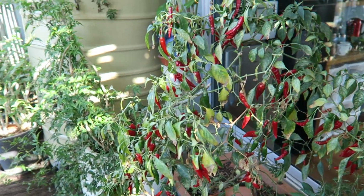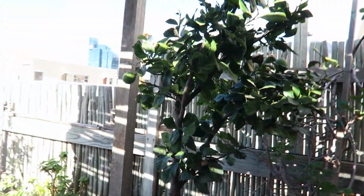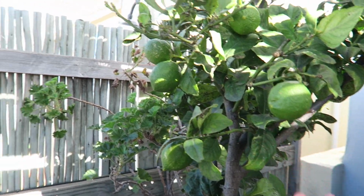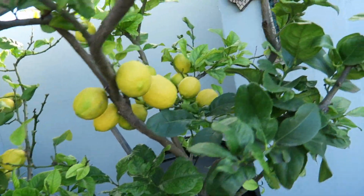Look at these bomb chili plants. And then you have this, I think this is a lemon tree that's not yet ripe, but it looks like limes. Maybe that's a lime tree. This is a lemon tree.